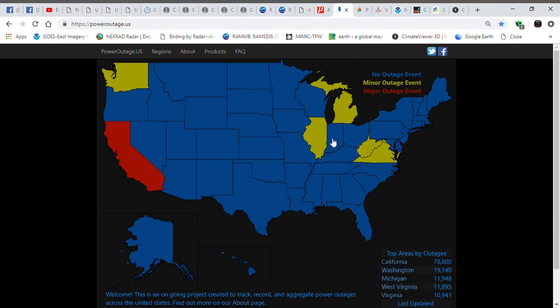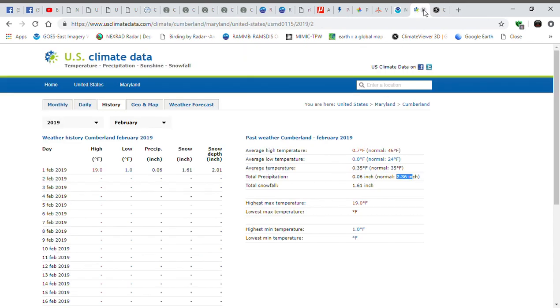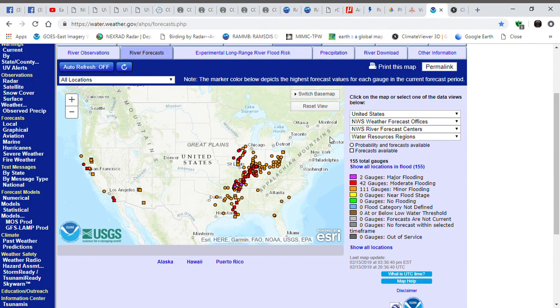Also, there's a bunch of power outages locally in western Maryland, and as you can see, quite a few areas. Ice storm a little bit higher up in the elevation. So that leaves us with 4 days in a row of snow. Yeah, woke up with snow on the ground, and we're over the monthly average already.